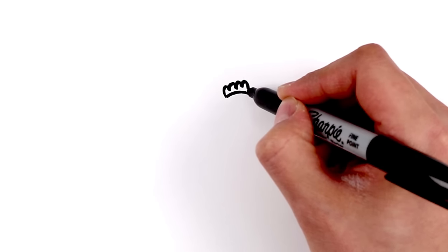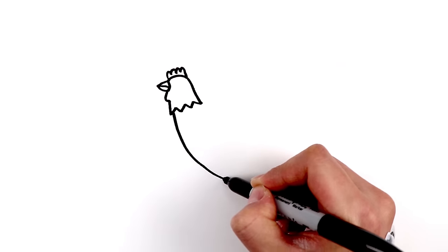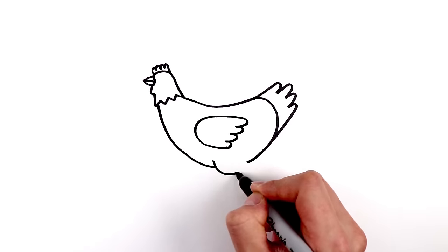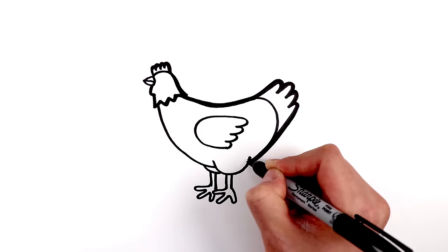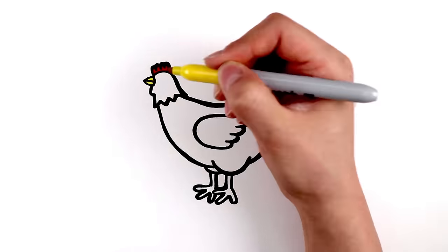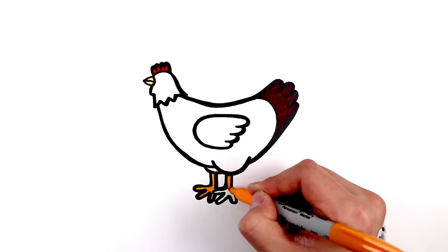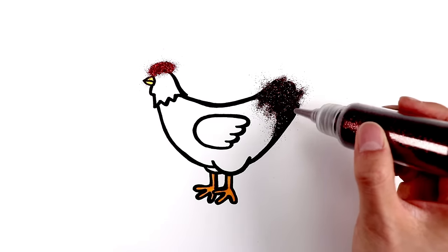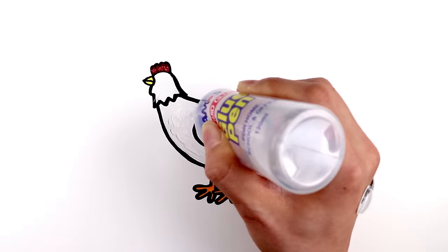Now, she has a smaller comb than the rooster's. The smaller beak and the wattle make it look adorable. A little more fluffy body and a tail without any sickle feathers. Red comb and yellow beak. Brown colored tail. Same color glitter on the same color body parts. Red, brown. White glitter over the fluffy white feathers.